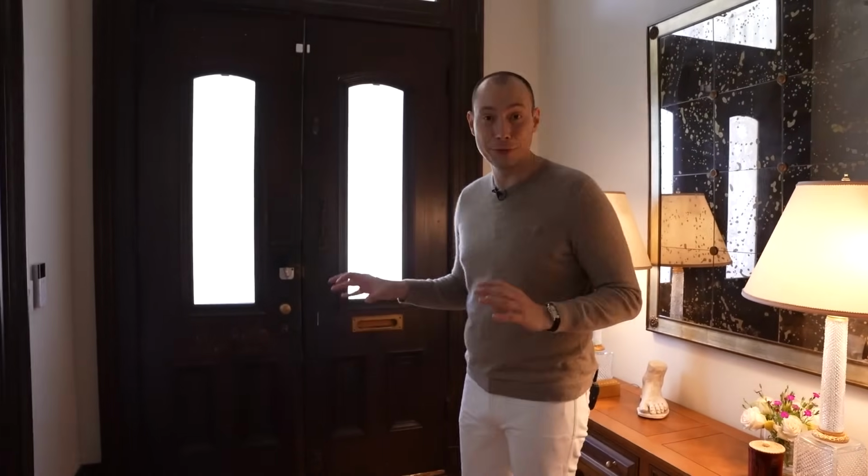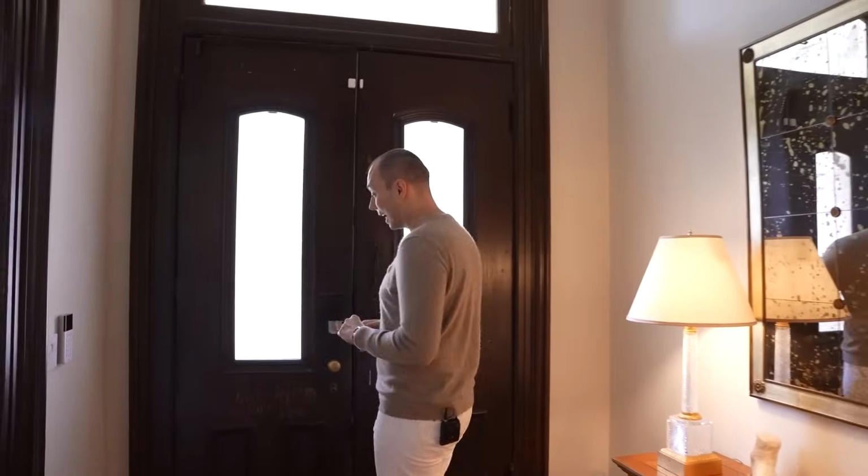I know it needs to be restored. You can still see where an animal from 100 years ago scratched at that desperately to get at the mailmen. I hear that's a thing in America that they tried to do. So I can imagine that's the story that I'm telling myself every time I leave the house.